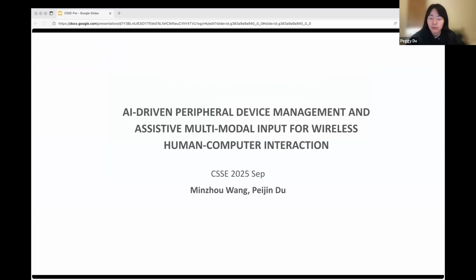Peijin, and together with my co-author Minzhou Wang, we will be presenting our work, AI-driven peripheral devices management, and assistive multimodal input for wireless human-computer interaction. Today, we will show our work and how we build on existing effort while filling a critical gap. Our focus is on making peripheral devices use more efficient and inclusive, creating a unified AI-driven platform that benefits both mainstream and disabled users.